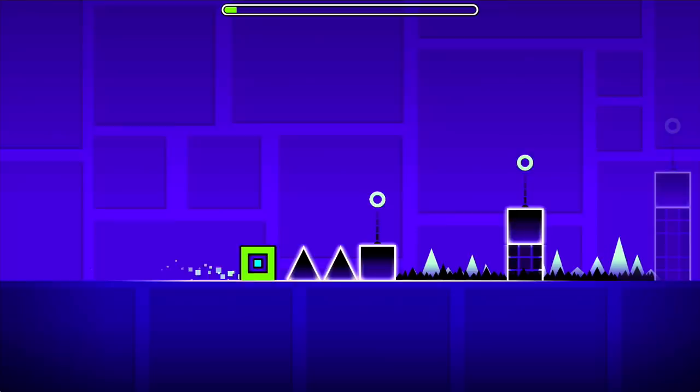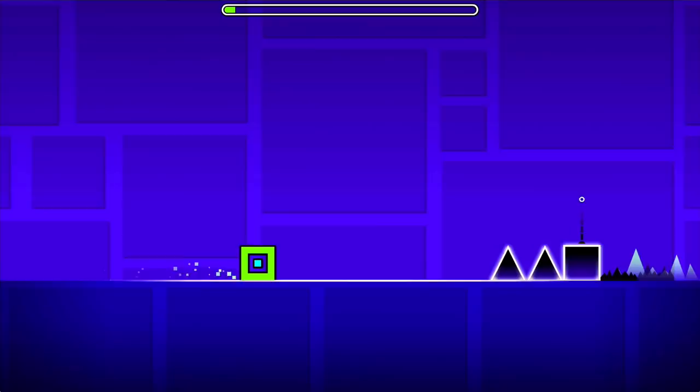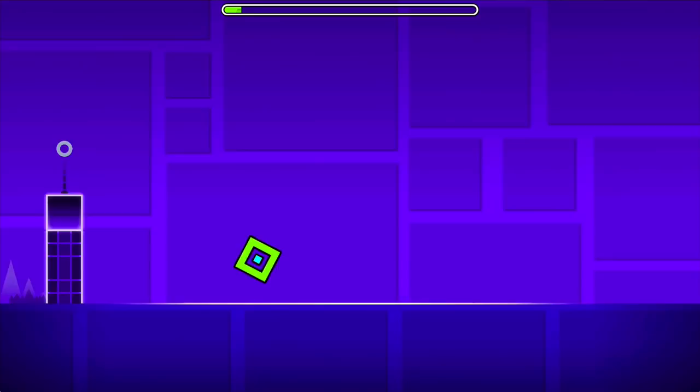Like, oh wait, let me try the up key instead. No, I like the space bar. Okay. You can't go back and forth. So the music can be actually perfectly timed to what you're doing.